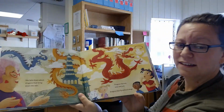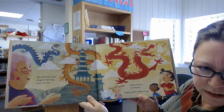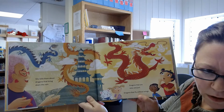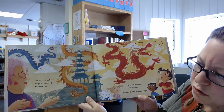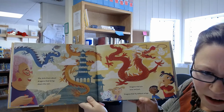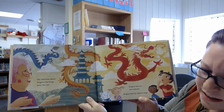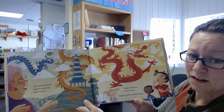Oh, wow. Look at all the dragons on this page. They look more like Amy's dragon with the long, thin bodies. And I see horns. She tells them about dragons that bring down the rain. Do you see the rain in the picture? Wow. Dragons that are wise and just, dragons that fly without wings. Wow.